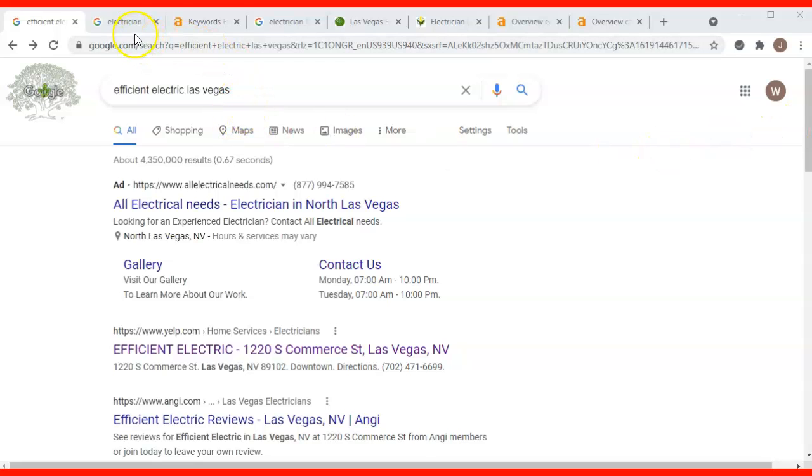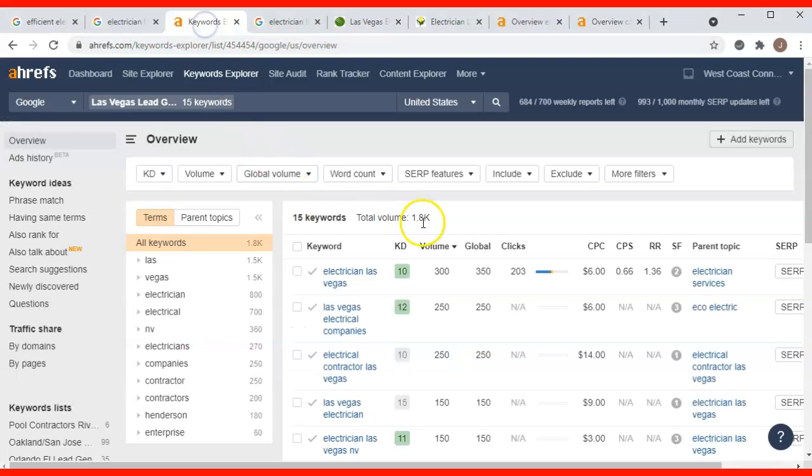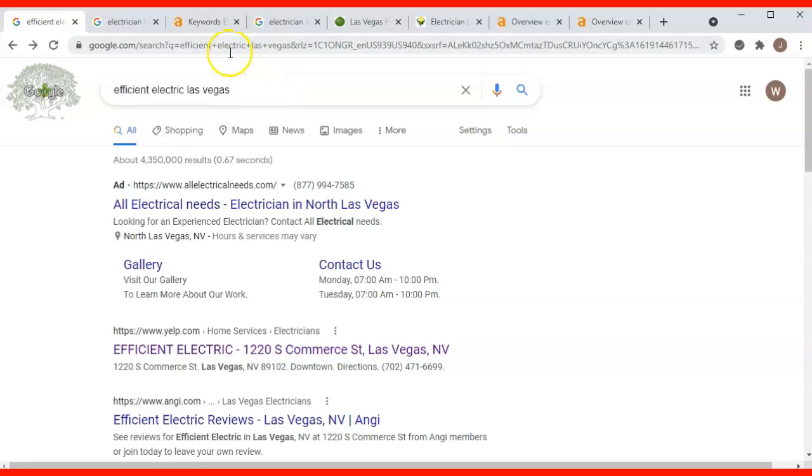In fact, I looked at some keywords in your area, and just in your area, there's 1,800 searches, and that's not even counting the national keywords or the people that do like electrician near me or stuff like that. So that's a whole nother ball game that we can talk about. But there's a ton of traffic just in your area for electricians. And with a website, you can start capturing it.